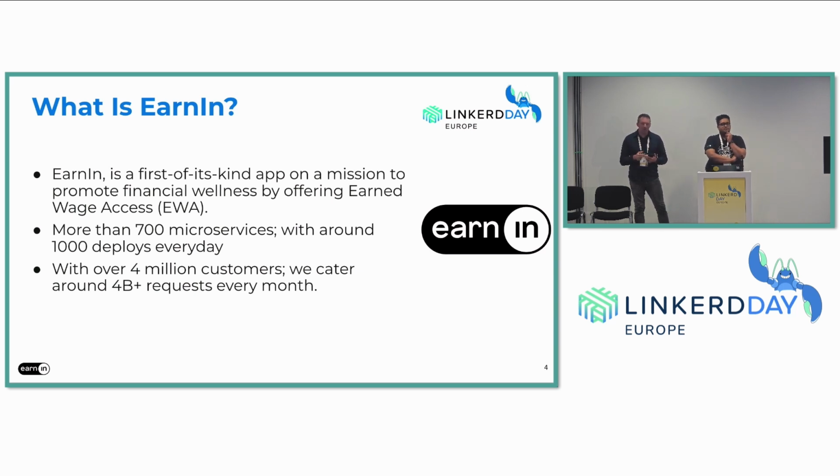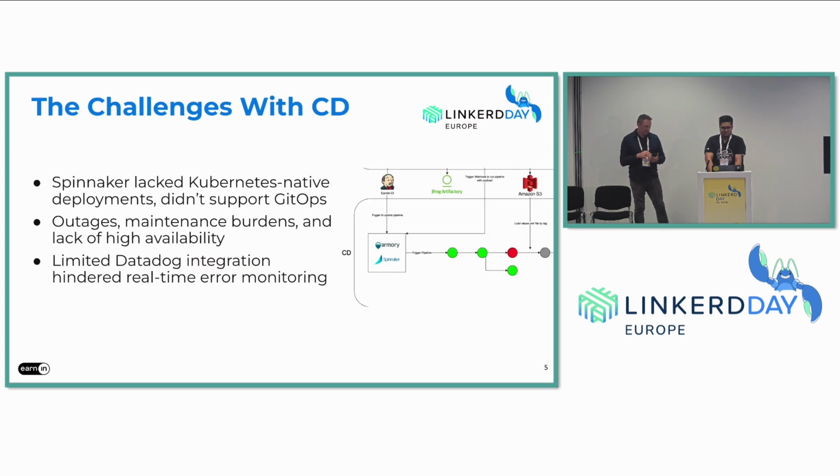We started moving to Kubernetes around 2020 and actually used Linkerd v1 a long time ago, and migrated to Spinnaker in 2022. Spinnaker was our first foray into continuous deployment. It gave us a lot of standard features that you look for in a continuous deployment tool. However, over the course of a few years, we started facing some challenges with Spinnaker.